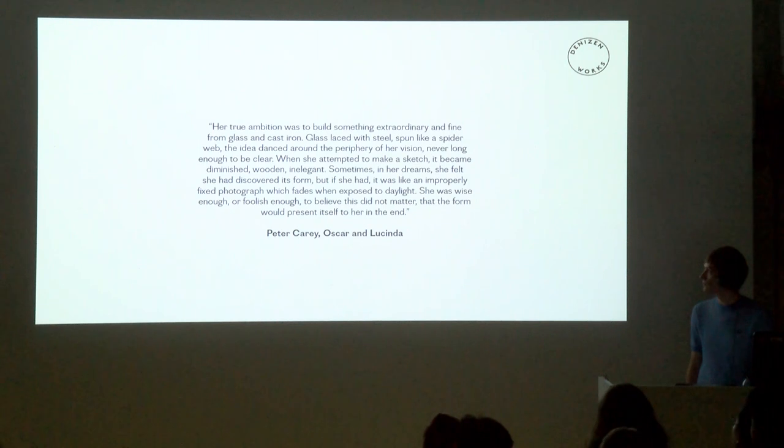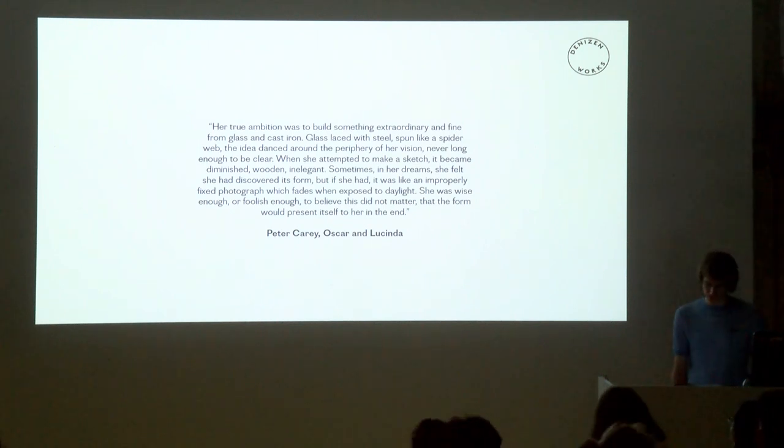Her true ambition was to build something extraordinary and fine from glass and cast iron. Glass laced with steel, spun like a spider web. The idea danced around the periphery of her vision, never long enough to be clear. When she attempted to make a sketch, it became diminished, wooden, inelegant. Sometimes, in her dreams, she felt she had discovered its form, but if she had, it was like an improperly fixed photograph which fades when exposed to daylight. She was wise enough, or foolish enough, to believe that this did not matter, that the form would present itself to her in the end.